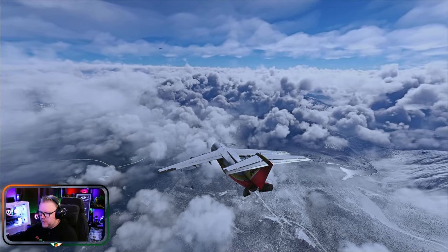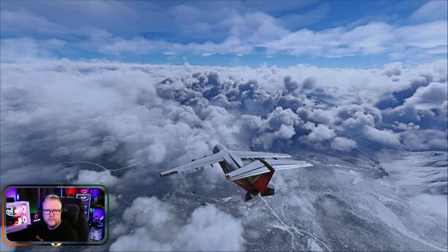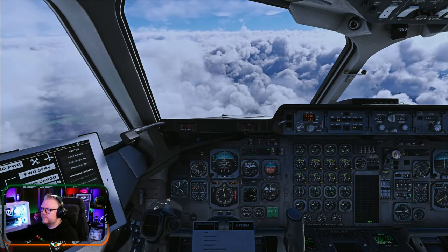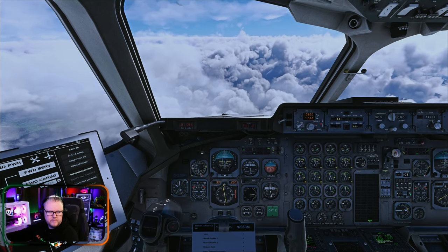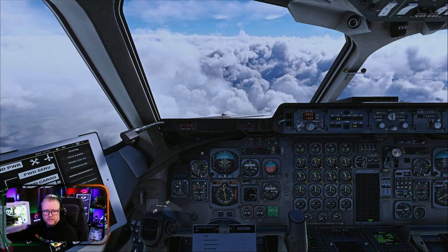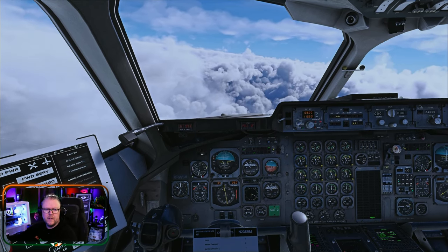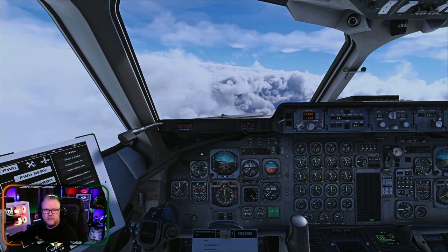Look at this. What a beautiful part of the world to fly in, isn't it? Isn't it, though? Right, so we're descending here nicely. I say nicely. Right? Just me and the lads flying in a Diamond 4 in the F-14. Nice.